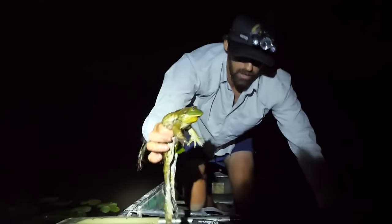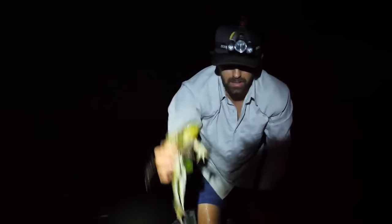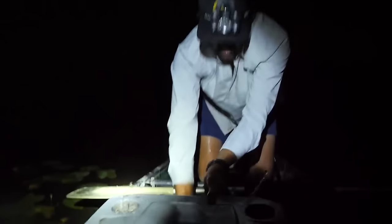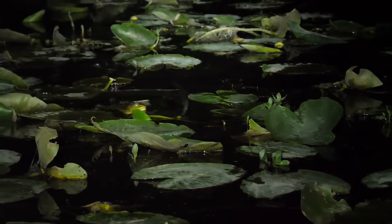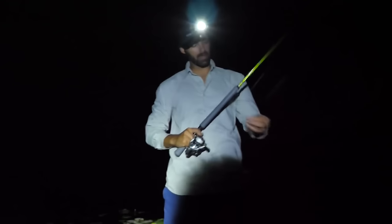And that is our, what, fifth frog? I think that's our fifth frog. Fifth frog, look at that. Biggie. Nice catch. Oh, shoot, he wanted that. Dang it, man. You can't catch them all, I guess. I thought he had it.